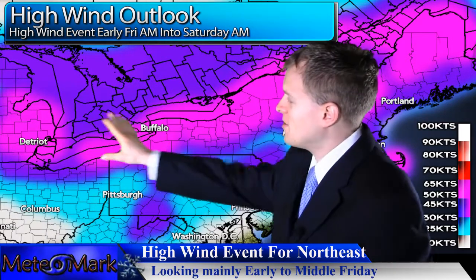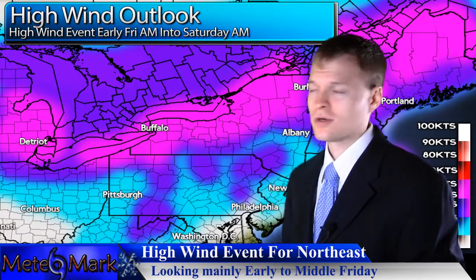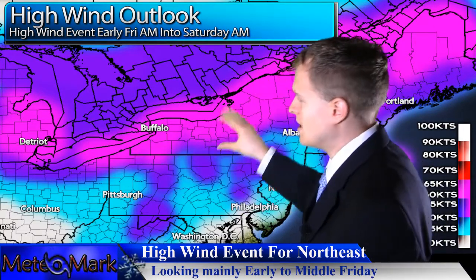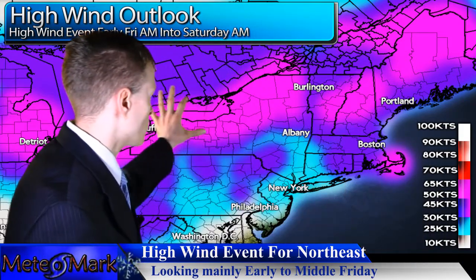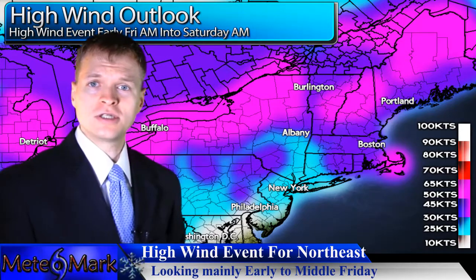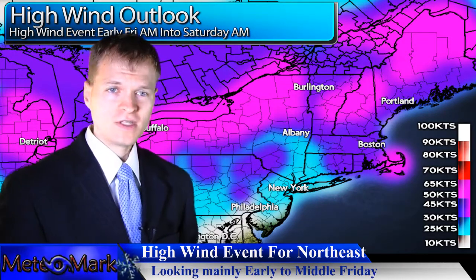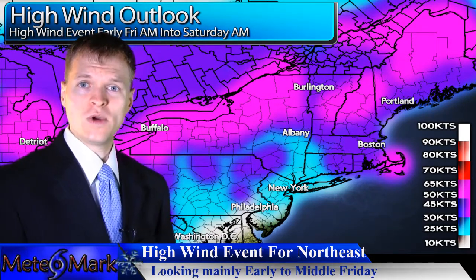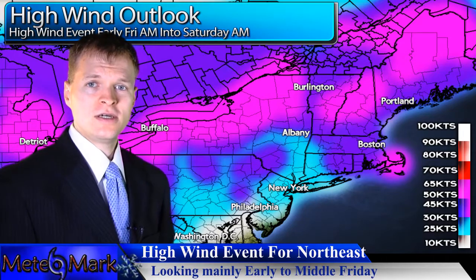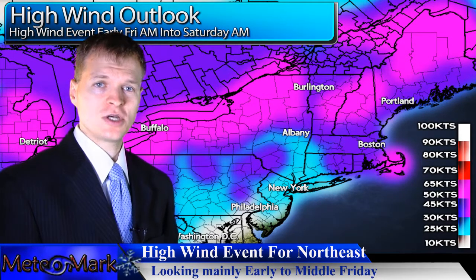As you can see, we'll get a solid 40 to 50 mile per hour gusts here, somewhere upwards of 60 in some of the purple and pink fuchsia shades. And that will progress across the morning hours of Friday across the Lake Erie, Lake Ontario region. You can see here, look at this. We get a lot of wind here in upstate New York, places like Buffalo, right down through the Thruway, Rochester, Syracuse, Albany.